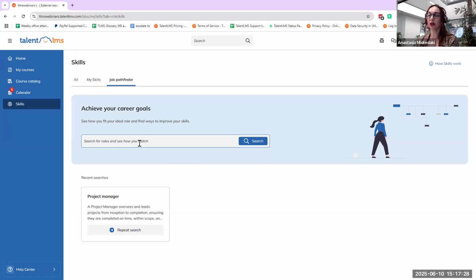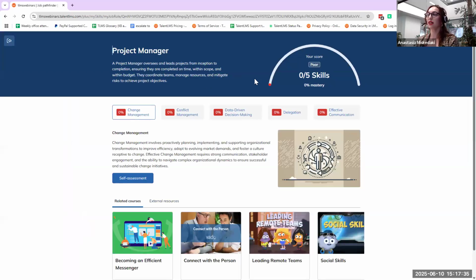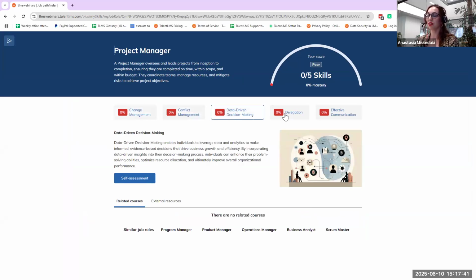They can type a role in order to find out what skills are needed. Here they can check how many skills and which are the skills needed for being a project manager. And by clicking on them, they can take the self-assessment and also check on any resources available to help them achieve this skill.